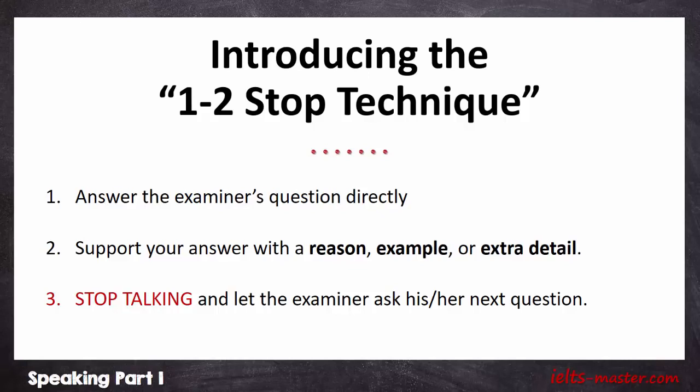After you give your direct answer, after you give your supporting detail, stop talking and let the examiner ask his or her question.